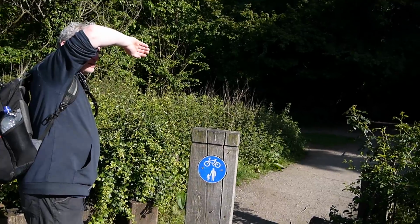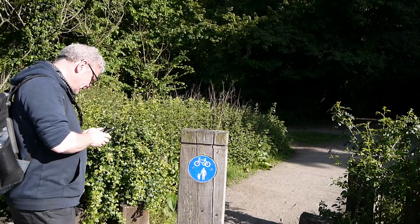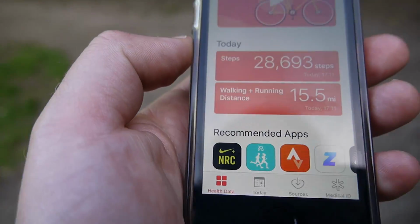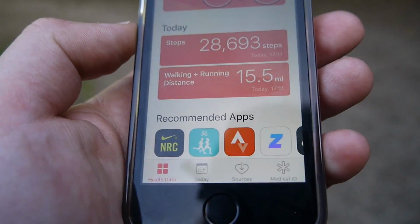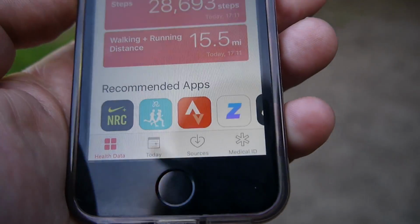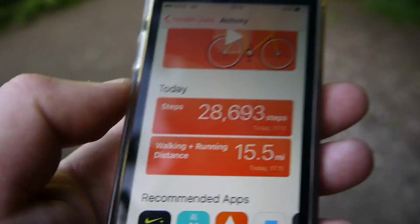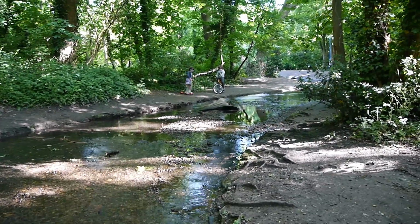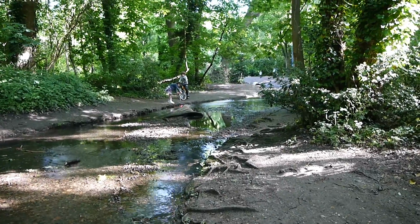So we're now walking into this sort of wooded area here, where we should be able to rejoin the river. 15.5 miles since we set off from Deptford this morning at 10:30, and now it's 5 o'clock. A couple of miles to go. Midges in the sunlight.